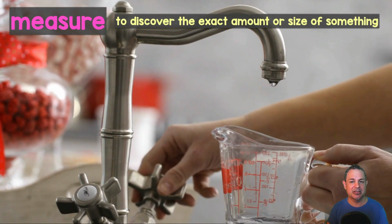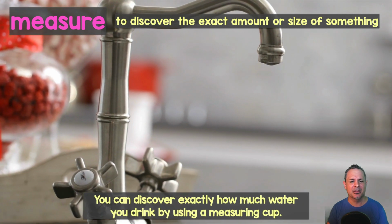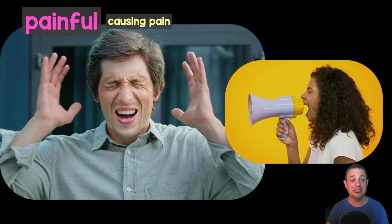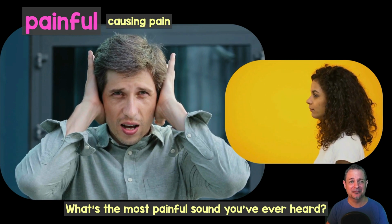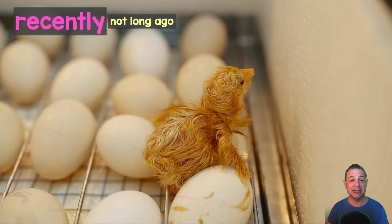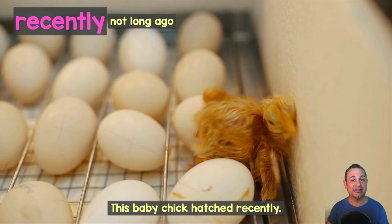To measure something means to discover the exact amount or size of something. You can discover exactly how much water you drink by using a measuring cup. This will allow you to measure the amount of water. The word painful means causing pain. What is the most painful sound you've ever heard? Recently means not long ago. This baby chick hatched recently.